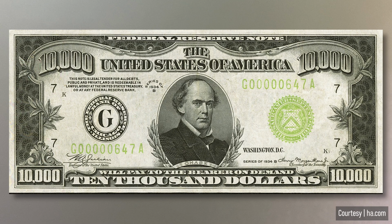Salmon P. Chase remains on the 10,000. He was the 25th Secretary of the Treasury, serving in Lincoln's cabinet, and later became the 6th Chief Justice of the Supreme Court. The note was issued for Series 1934 and 1934A, but only for the Chicago Federal Reserve Bank. A 1934B was printed in a minuscule number, 24. 24, really? It's like the 12. I'm serious, what was it worth printing?